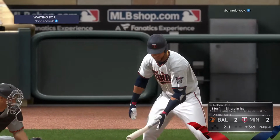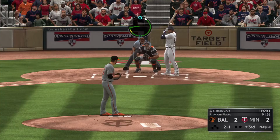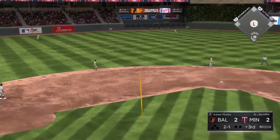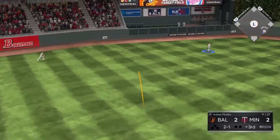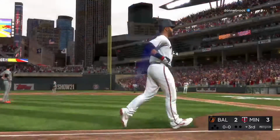Here's Nelson Cruz now. He singled in his first AB. Ready to deal. Here's the 2-1. There's a drive high in the air and deep to left center field. Out of here into the visitors' bullpen.